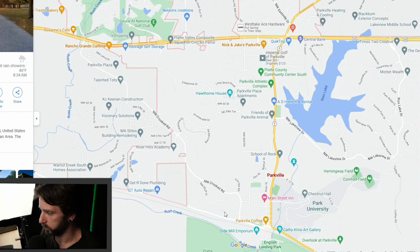But there are some homes available for resale in this neighborhood as well. This is the Cider Mill Ridge community. It is an amazing master plan community. You have your own private golf course called the Deuce is what it's called. I don't know who named that, but hey, whatever. It's a great name for a golf course.